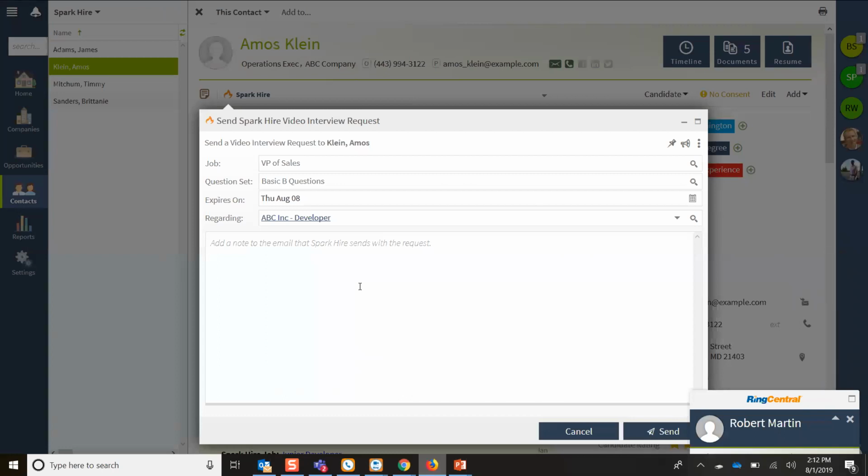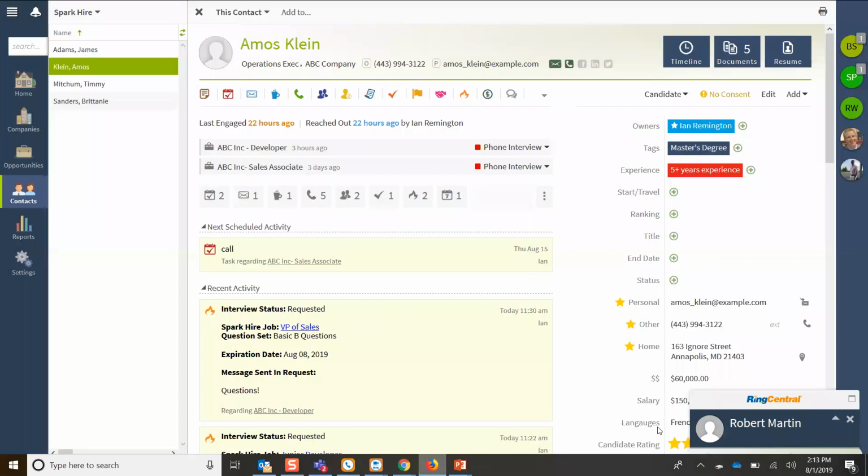After sending that request, the data will pop in below as an activity. So I can make this regarding this job, and I can use this question set of questions, but if I had others, I can choose from there as well. I'm going to say that this one is going to expire a week from tomorrow. And if I had a nice note here, I can put that in. Maybe I want to say, hi, Amos, here are the video interviewing questions. I would really like for them to be answered by next week. Please let me know if you have any inquiries along the way. But I can send that off.